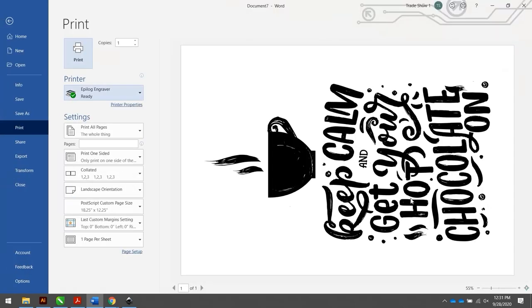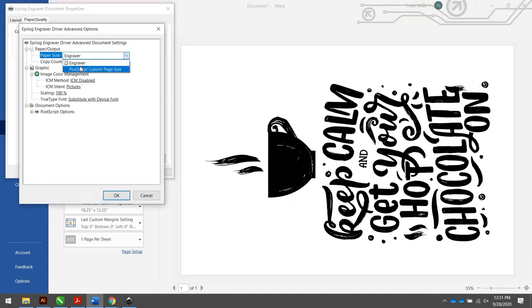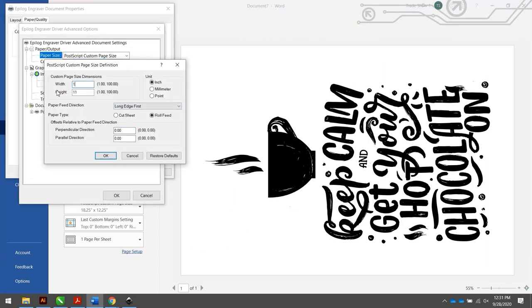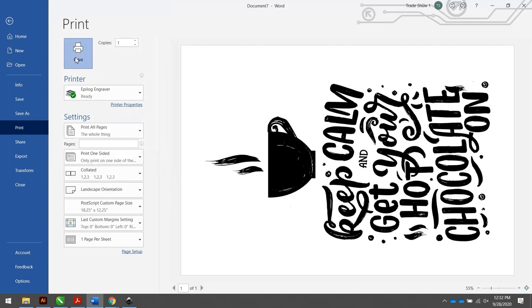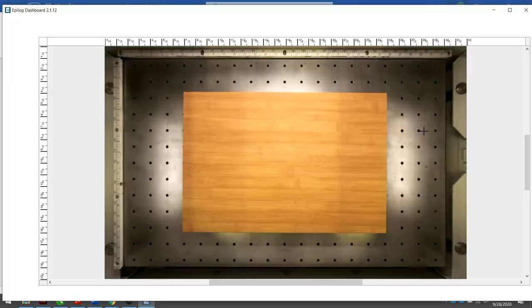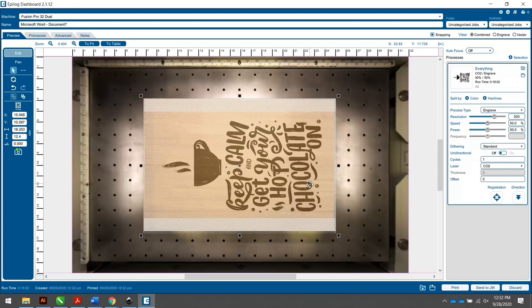We're now ready to print, so we'll select Epilog Engraver as our printer, then just like we did with Acrobat Reader, we'll set a custom paper size, this time matching it to our piece dimensions. We hit print to send it to the dashboard, where we adjust our settings and send it to the laser.